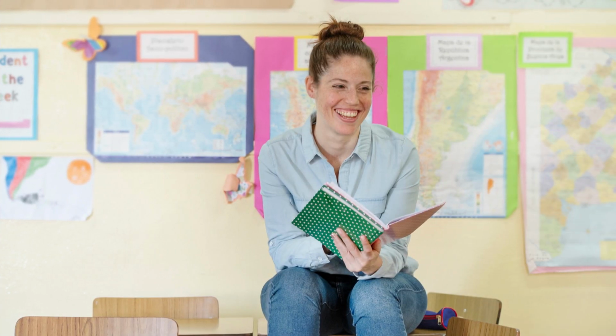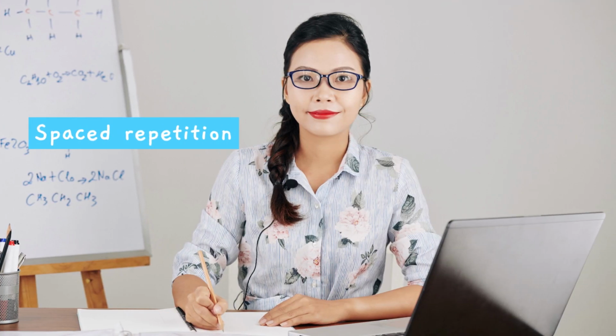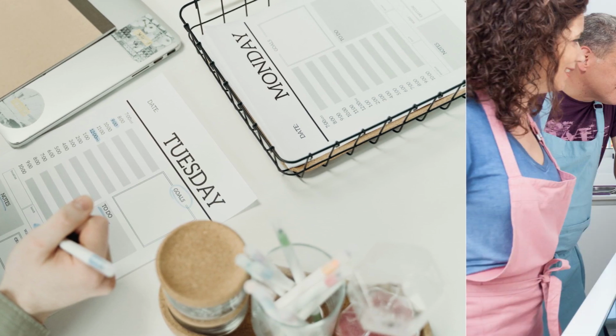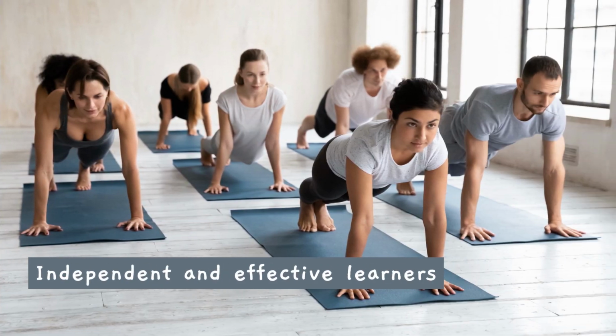Number 3, using spaced repetition. This involves spacing out learning sessions over time rather than cramming information into a single session. By managing cognitive load effectively, educators can help learners to process and retain information more effectively and to become more independent and effective learners.